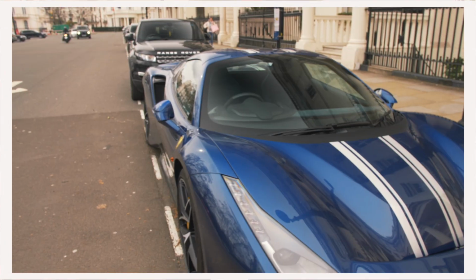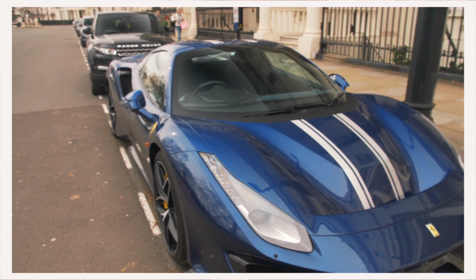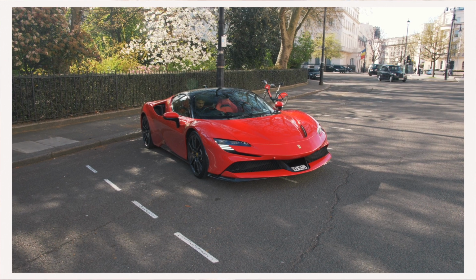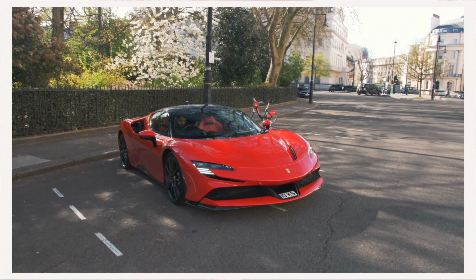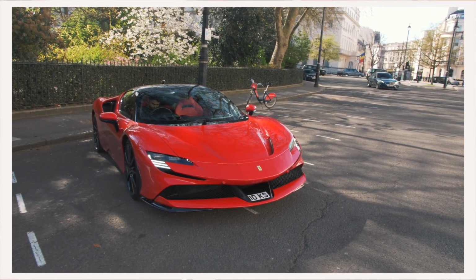Belgrave Square is the supercar hotspot here in Belgravia because it is right in the center of the neighborhood and it connects pretty much all the roads. So wherever you're going in Belgravia, you need to pass this square over here. There are many embassies around here, but usually cars are just driving past, so they're not usually parked up. Just recently I've seen the Ferrari SF90 Stradale parked over here. And what else have I seen here? Just a bunch of other cars, a McLaren P1 in the past as well.